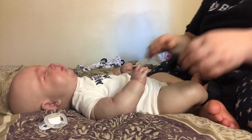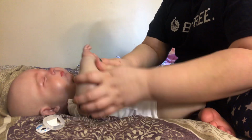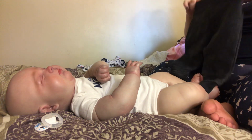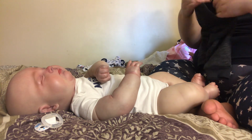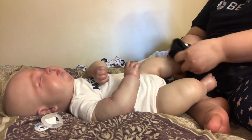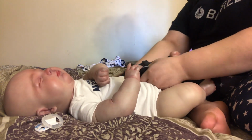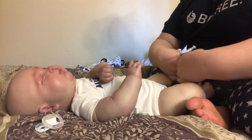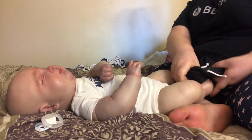I think this will go well. Shane picked out his pants. It's also not really much pants that he has that match that. Most of our stuff is colorful, so we don't have a lot of black and white stuff. We're very colorful. We like colorfulness on our babies.